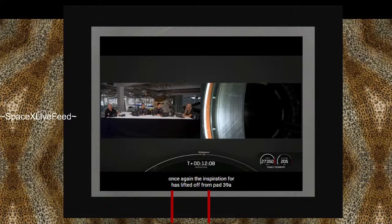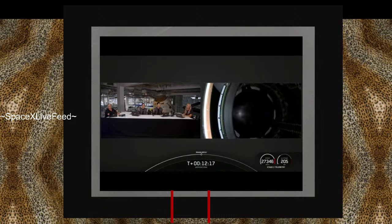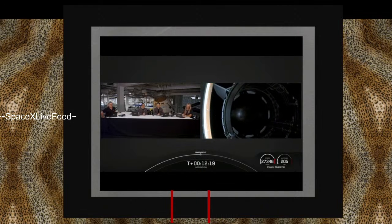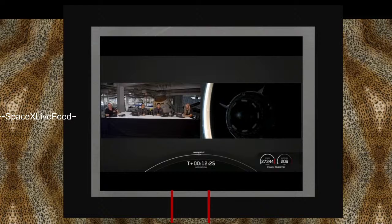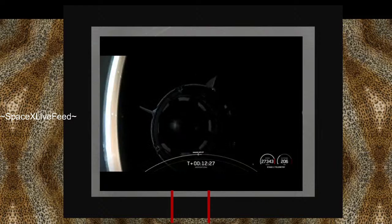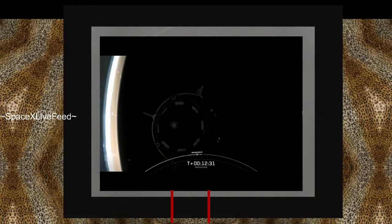Once again, the Inspiration 4 has lifted off from pad 39A. They are now in orbit around Earth and where separation confirmed. We gave you a great ride to orbit, enjoy your time on orbit, and we look forward to you flying again with SpaceX.